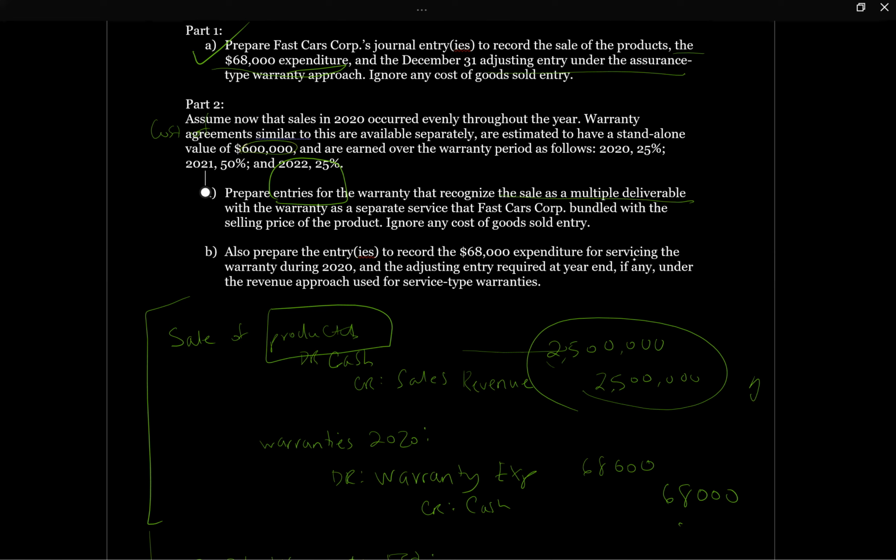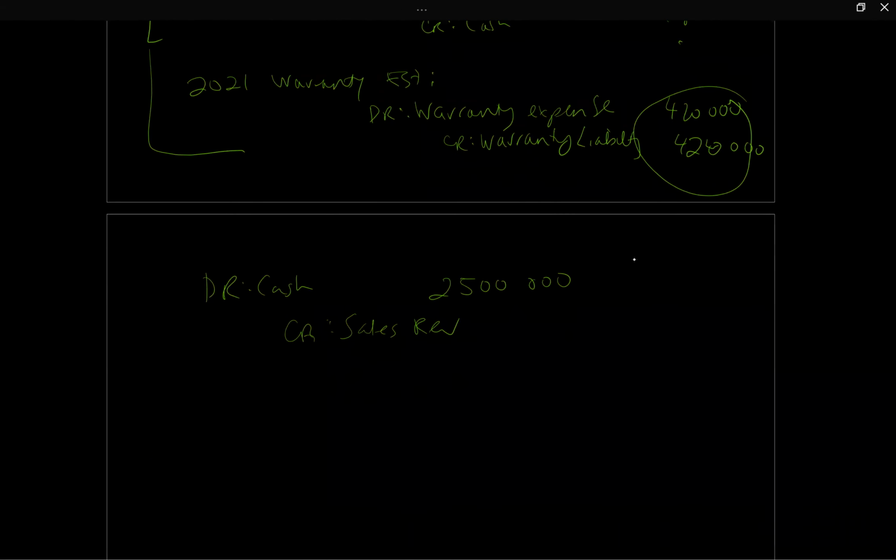And because we haven't provided any services under this warranty yet on the date that we actually sold the goods, then we need to recognize that 600,000 as unearned revenue. So now we're going to have credit unearned revenue for 600,000. And then the difference is going to be our sales revenue. So now our sales revenue is actually lower.